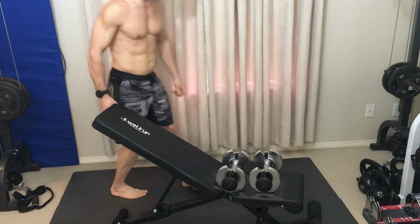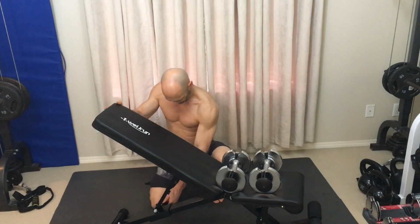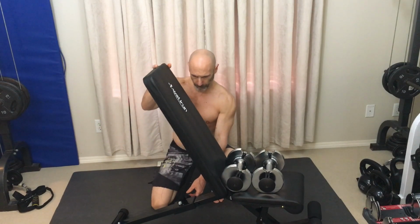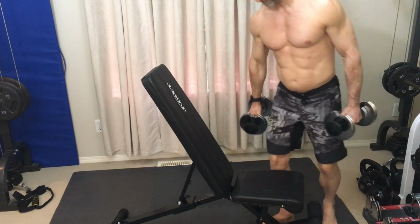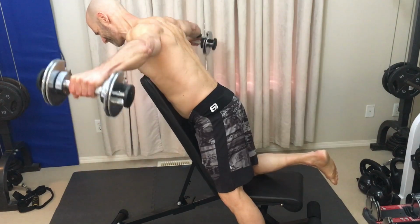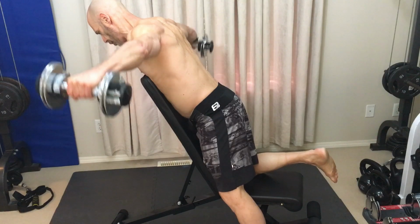Our lateral delts could virtually always use more work. And once again, we can use chest-supported flies to accomplish this. We just have to raise the angle of the bench to 75 to 80 degrees. This will shift the emphasis onto the lateral delt, and by leaning on the bench, it improves our form, keeping us from using momentum to swing the weights up.